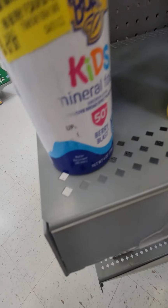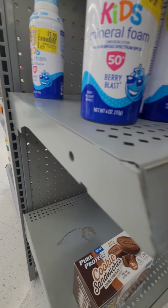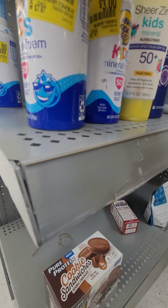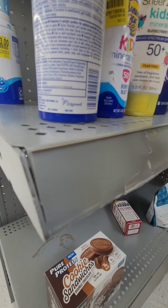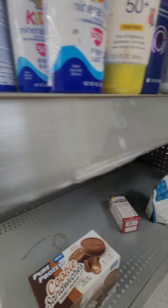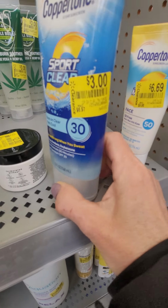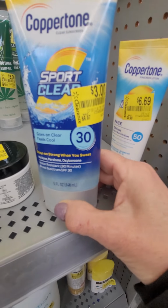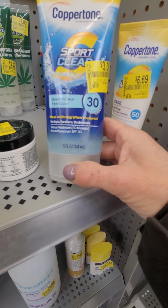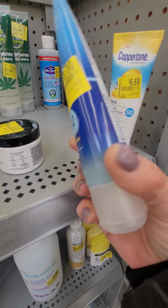Alright, summer coming up. If your kids are going to summer camp or you guys are going on vacation, Kids Mineral Foam 50 plus. It smells like berry something, but probably got artificial coloring. Yeah, it's got green sticks in there. Nope, no colors. We avoid those. That's a good deal. $3, regular $6.97. Sport Clear goes on clear, feels cool, stays strong even when you sweat. No dyes, parabens, water resistant.